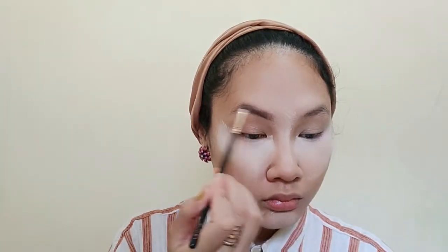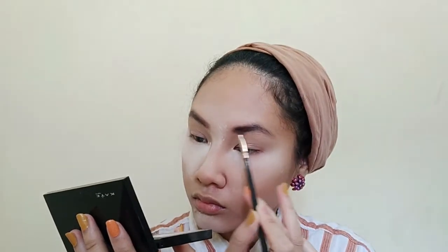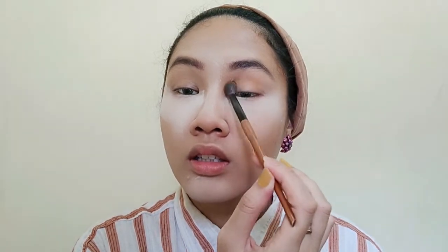First, let me draw my brows with this brown color. Filled in my brows. Just want to do something simple, like a soft glam, but pop of color. I'm gonna take this orange to my shirt to be our transition color. Let's see. Oh, it's actually kind of yellowish.